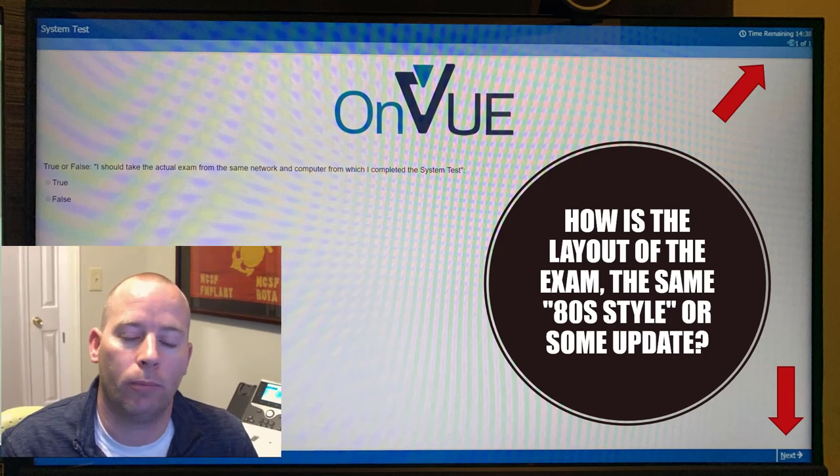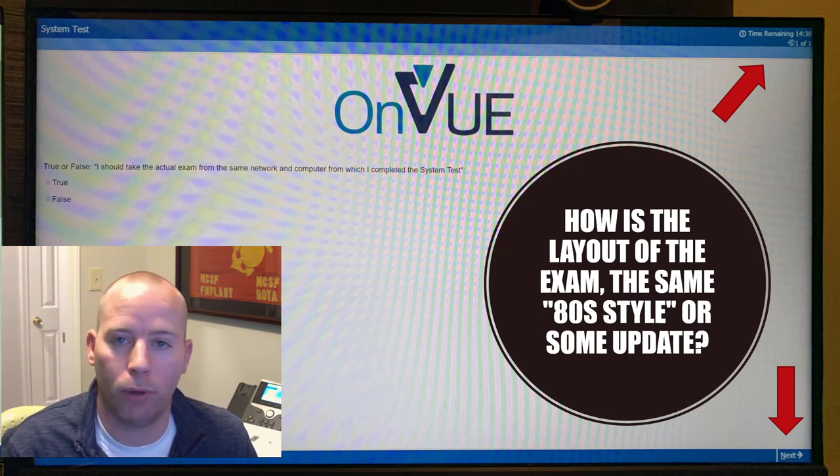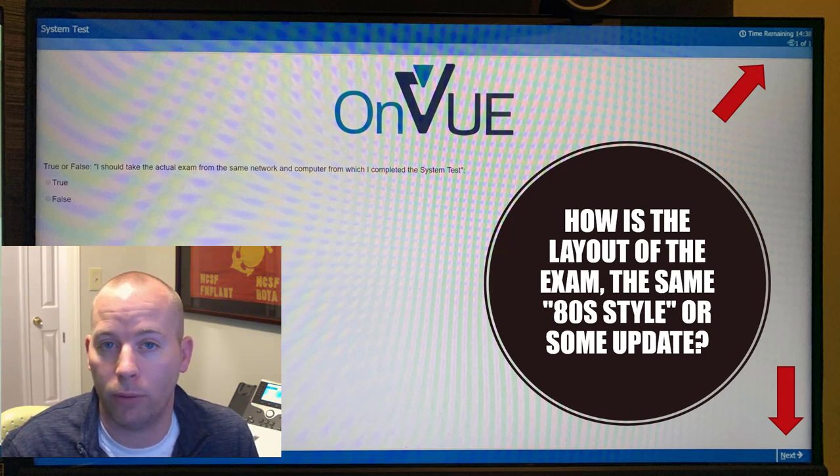Next we're talking about how the layout of the exam is. It is still pretty much the old one. You can see in the top right that there's the time and the number of questions. At the bottom, you can click next, and also in the bottom left, which isn't on the screen, you can click end exam. This is a screenshot of the practice exam that you can do when doing your system test, if you go through to do that on the Pearson website.